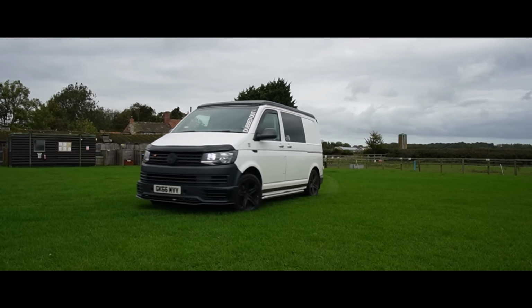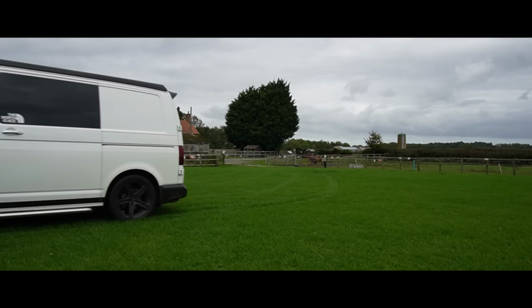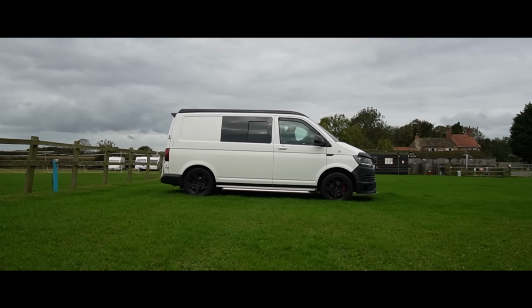Arriving at the campsite, I was greeted with a smile by the owner and told to go anywhere I wanted, as I had the whole place to myself that evening.